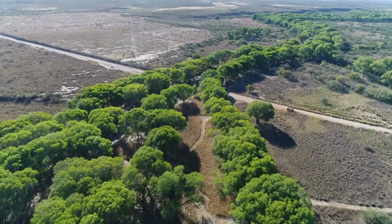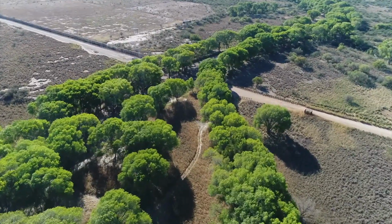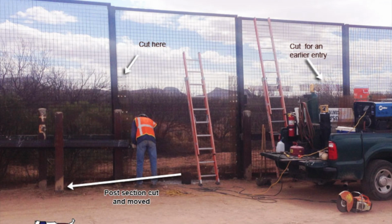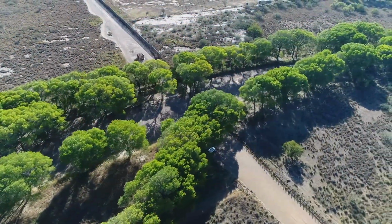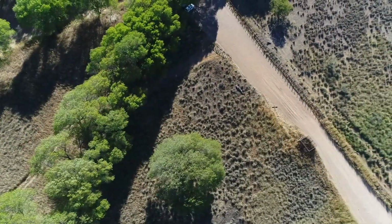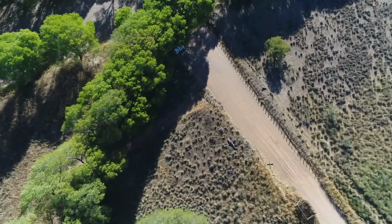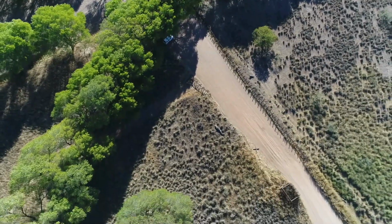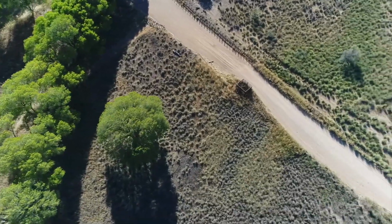On the left, there's a fence that stretches to the east. That's a cheaper fence, been there a number of years, 13 feet high, made out of mesh, easily cut through, and they cut through it all the time. I will twist around here, and you'll be able to see the Border Patrol down there. Now, he's parked there 24/7, as are a few other spots along the border. They actually stay in one spot and guard that spot.